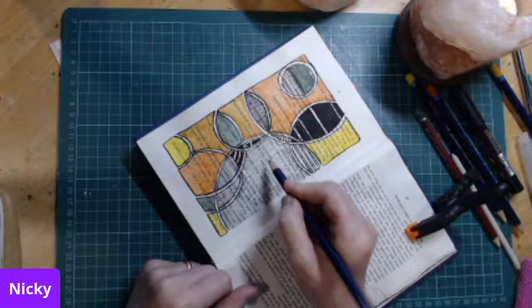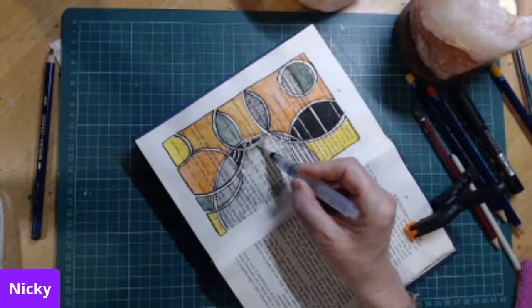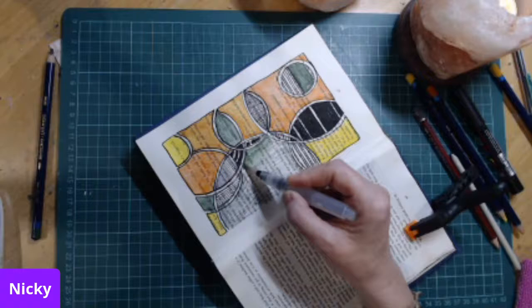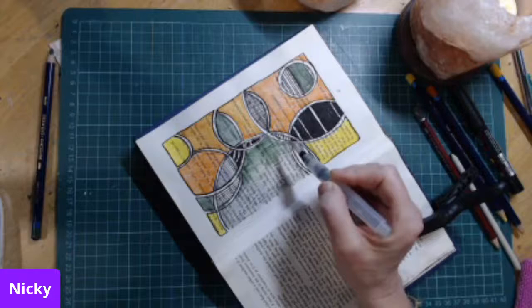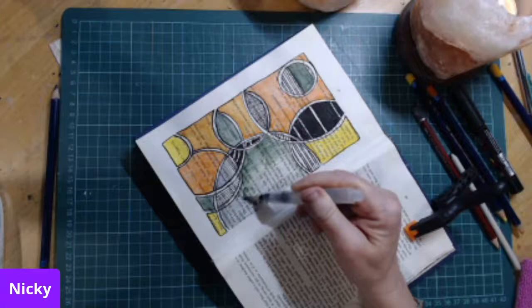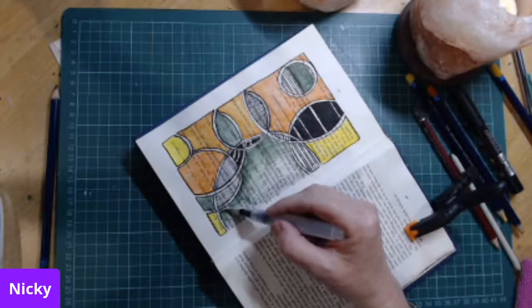So I'm using the Inktense watercolours here, if you're wondering why it's coming out so good. When you use watercolour crayons, quite often if you lay the colour down first, then you're left with the marks of the watercolour pencil. In that case, it's always best to take the colour off the pencil and then lay it down. But the Inktense pencils are great for not really showing the lines. You can see a couple, but not like with other watercolour pencils.